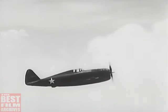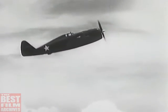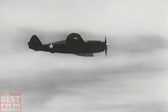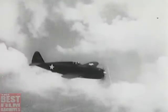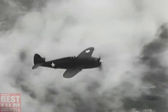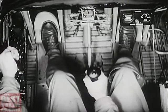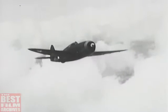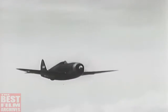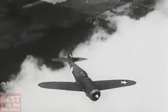Practicing your stalls, notice the amount of altitude you need for recovery. You won't be in any doubt about when the P-47 is going to stall. It'll let you know. Buffeting and sloppiness of controls are your stall signals. This airplane will drop straight, has no tendency to spin.